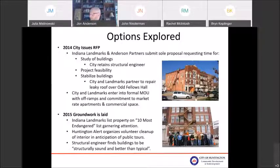And John did agree from the onset with us that his commitment would be to create market rate apartments and commercial space. John understood exactly where we were coming from in our concerns about being hesitant about additional age and income restricted housing. So then 2015 comes around, we start to lay the groundwork, start to really grow some momentum.